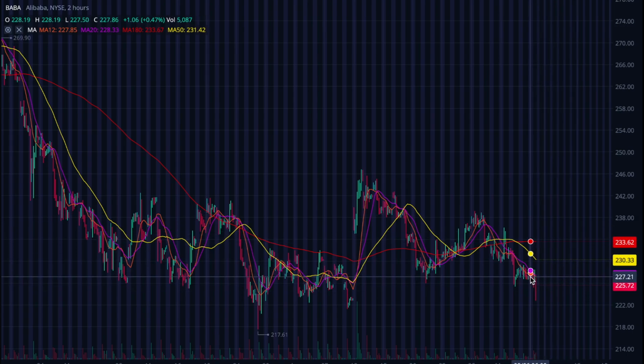But right now I would look to see how the distance between the 12 and the 20 is playing out. Are they getting more distance and still moving down? That probably means that we're going to head to the cautionary and potentially the stop loss zones. Or is there a crossover happening? And that might give us our first initial push up toward 230.